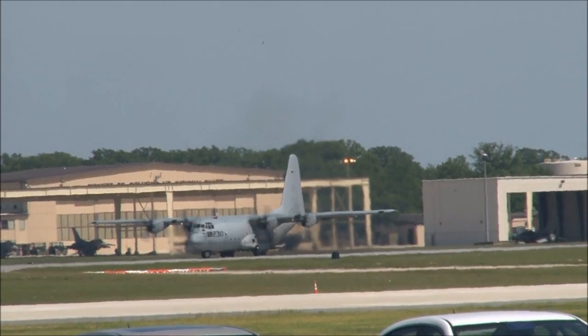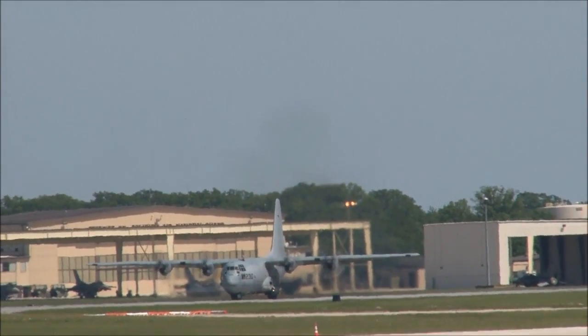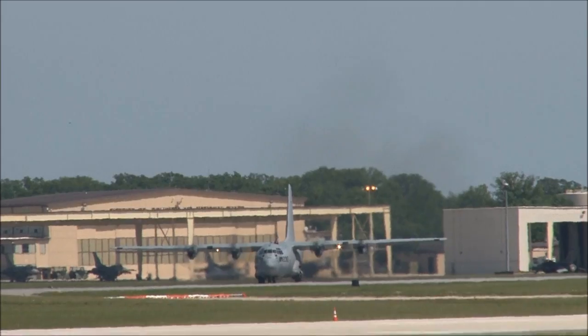Ladies and gentlemen, with the stars and stripes flying proudly above the cockpit, the Blue Angel C-130.